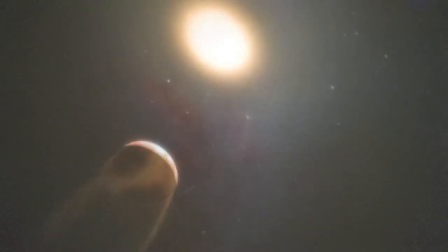Life, though, has little chance of existing on Osiris. The planet is a gas giant orbiting much too close to its star. The temperature here is hellish, over 1500 degrees Fahrenheit.